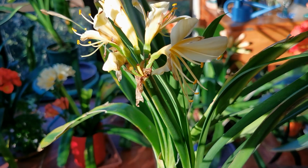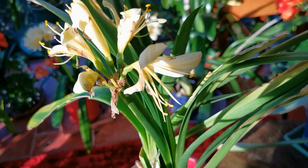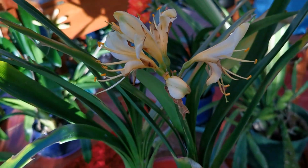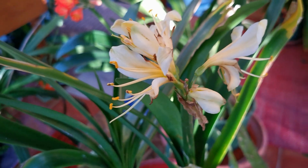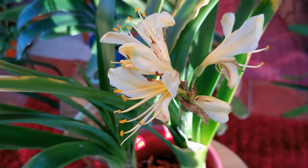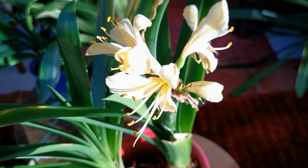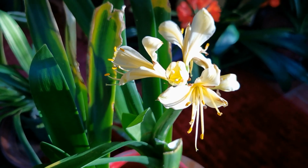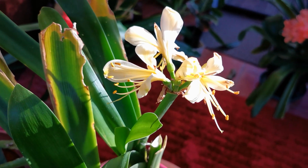And the flowers are quite twisted. Extremely open petals. The stamens and the pollen sacs are protruding.